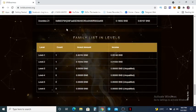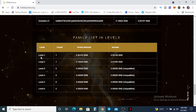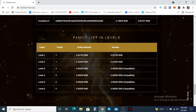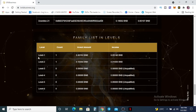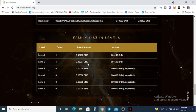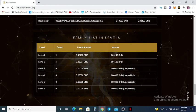The final section here in levels is the referrals. You can see I've only referred one person here, and he invested 0.5 BNB, and I got 0.09 BNB, and then this person also referred this one. That's how it works. So you can earn up to 6 levels deep, but here it shows that I'm qualified.